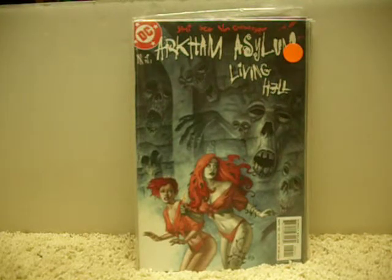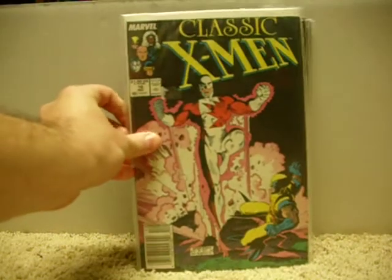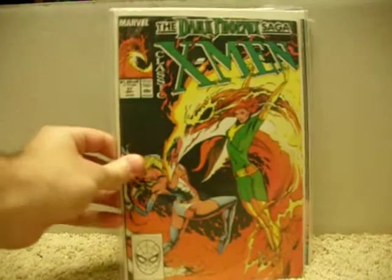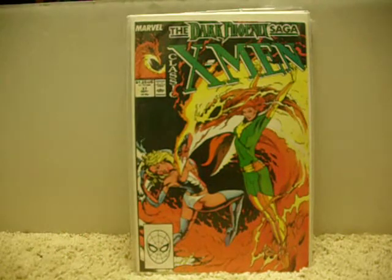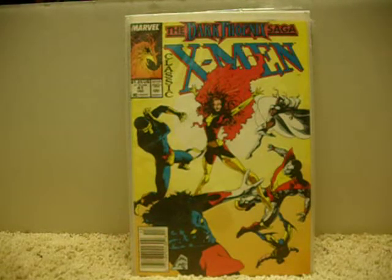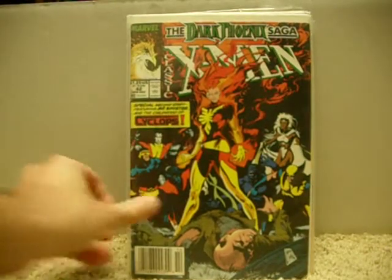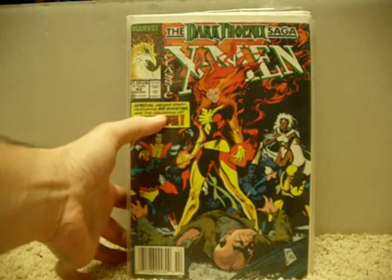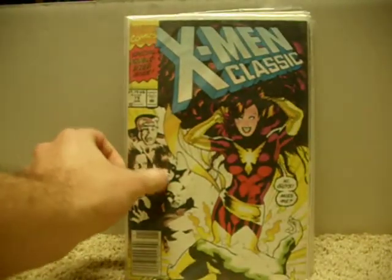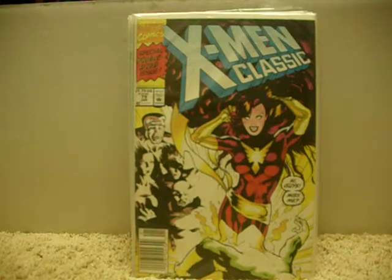Then I also got these for, I think they were $1. Yeah, Classic X-Men issue 16, issue 37, Dark Phoenix Saga. An awesome cover. I just love the artwork on these. Here's issue 41, another Dark Phoenix Saga. Issue 42. And it says it's got a second story featuring Mr. Sinister and the childhood of Cyclops, so that's pretty cool. And then I got another double-sized issue. This is issue 79 of X-Men Classic. So that kind of filled in some holes in that run I have.